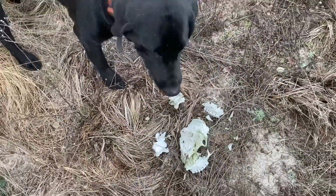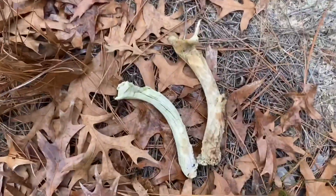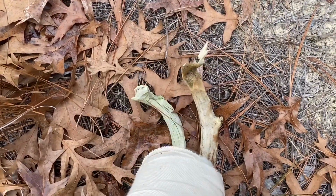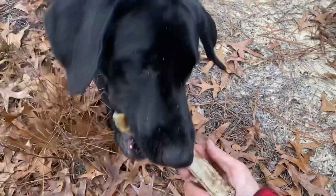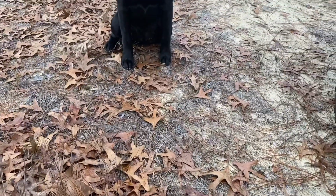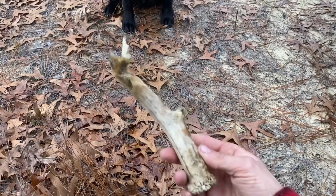Interesting. That's all for us for the day. We picked up these two. And this was the first right here. And this was that second one. I'm not sure if it was last year's or not. It's really chewed. It honestly is about right for the one that, give. No. He thinks they're his. Hey, sit. It really could be off that buck, that deadhead that we picked up yesterday.